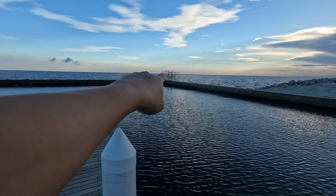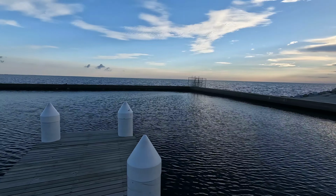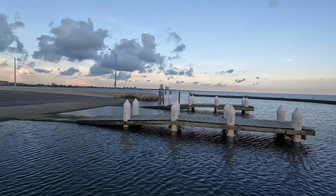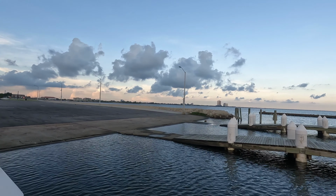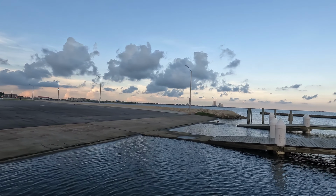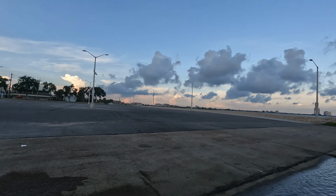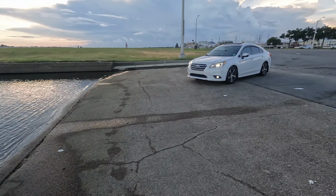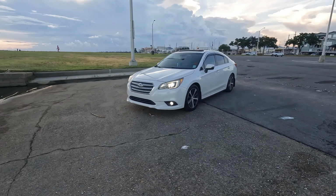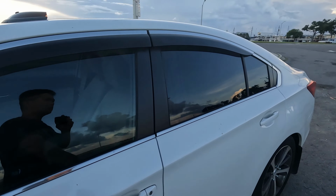I tried fishing behind that metal gate before. Weather looks pretty good, and the view, you know, just walking out there enjoying the view, but I don't see any bait, any mullet, any shrimp around here. So I'm gonna continue to the west end point and do some fishing.